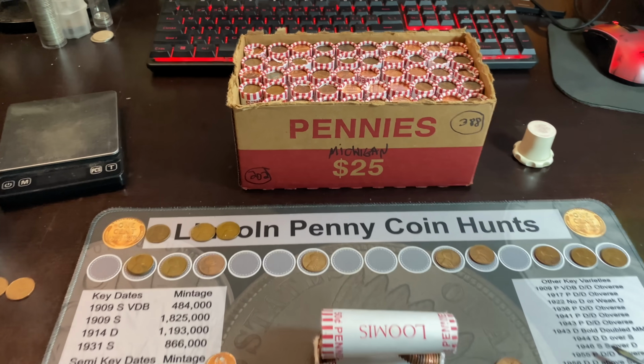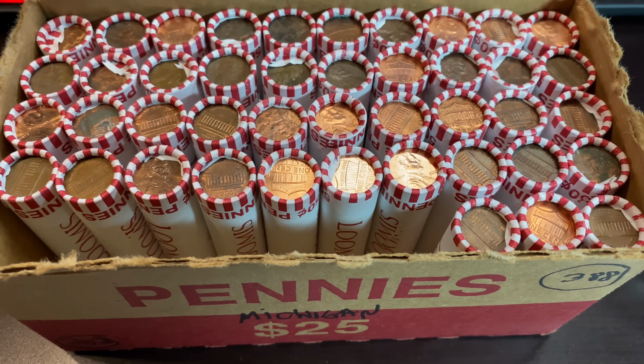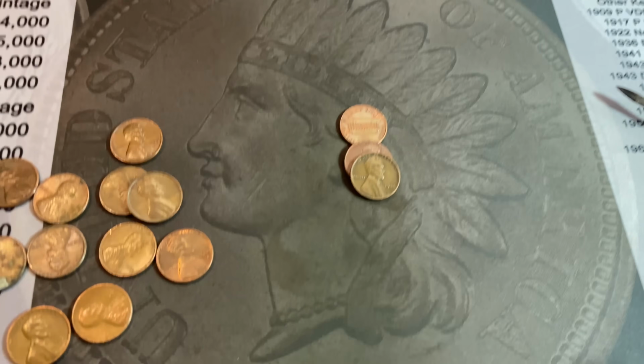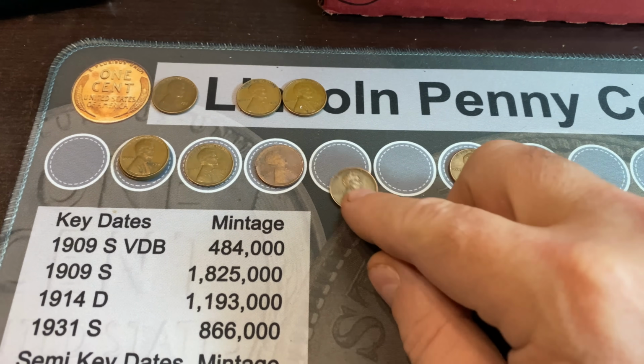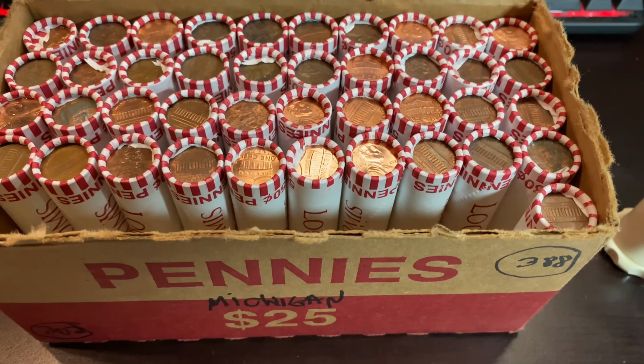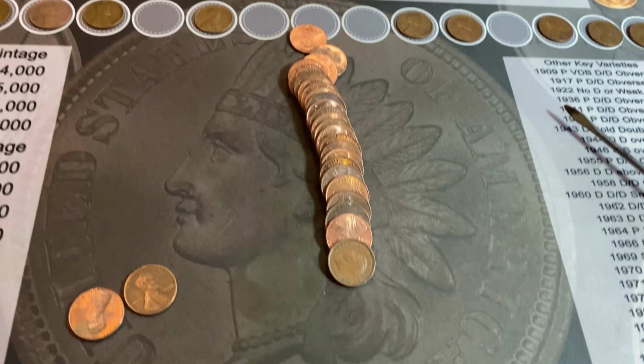Back to the hunt. Roll number 7 of box number 2 is finally going to give us our first wheat cent of the second box, 14th overall. And it's a 1946 Philadelphia. Roll number 9 of box 2, or 59 of the hunt. And I'm filming it because it's an oldie. Take a look at this.